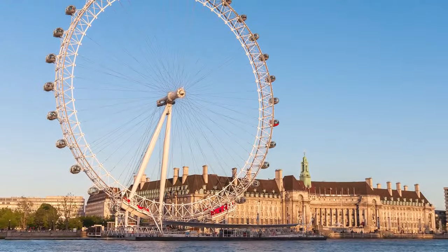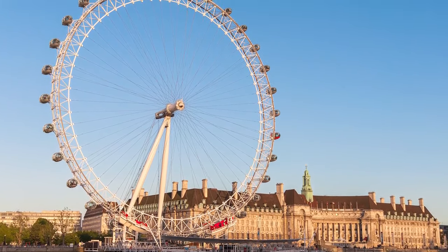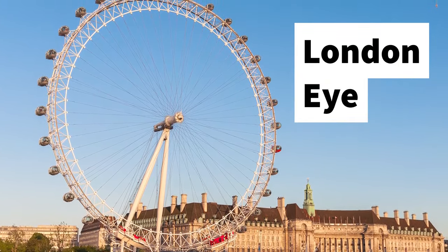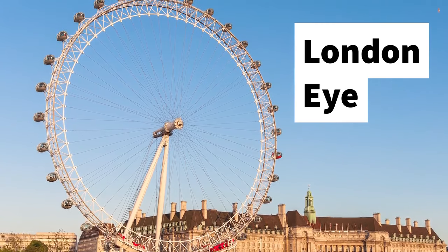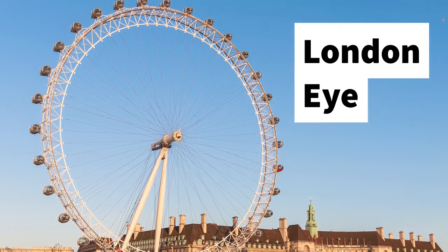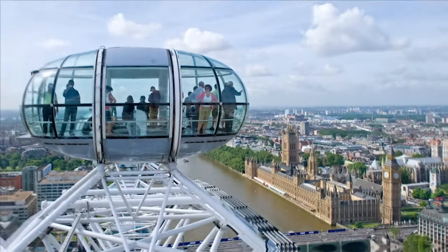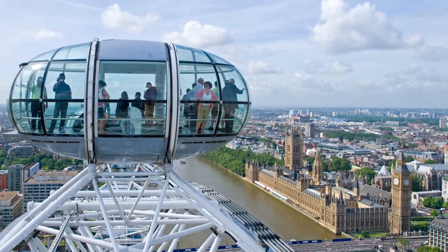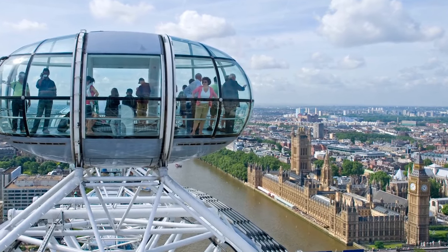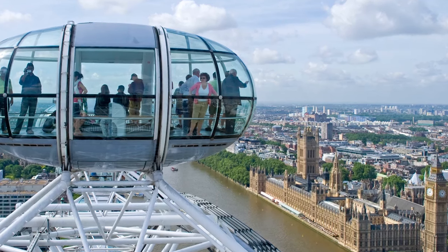Across the River Thames, the famous river that runs through the middle of London, you can see the London Eye, one of the tallest Ferris wheels in the world. It's 443 feet high. That's 135 metres. Each one of its 32 capsules can carry 25 passengers. And it takes 30 minutes to go all the way round.